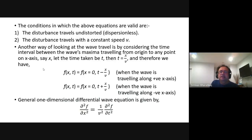Remember that speed and amplitude are different. Remember also that speed and wavelength are different. So that is what they mean by dispersionless. You can change the wavelength, you can change the amplitude, so there are a lot of things that can change with respect to these. We will discuss wavelength very soon. I maybe got a little ahead of myself, but I wanted to explain the word dispersion.